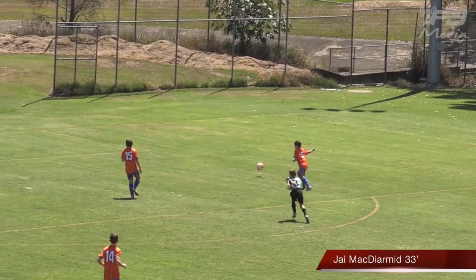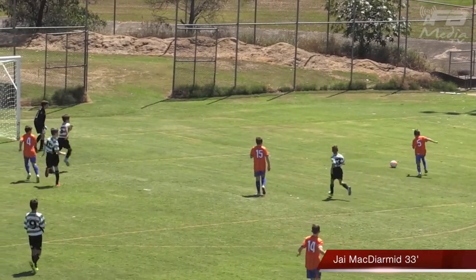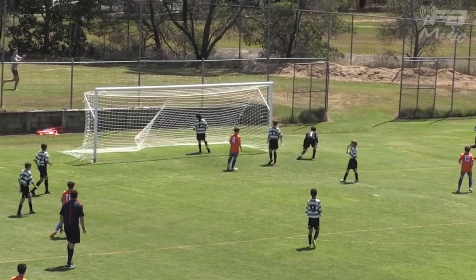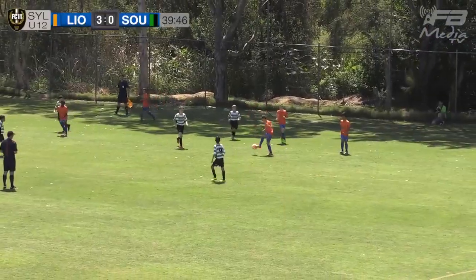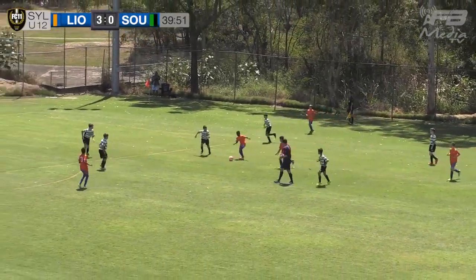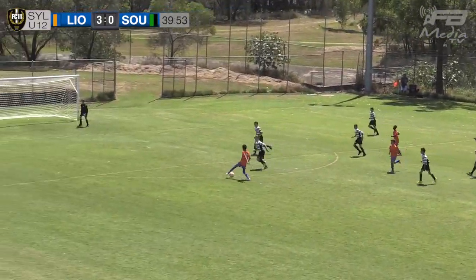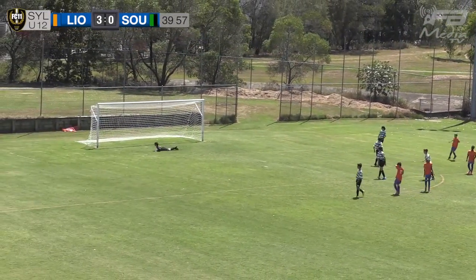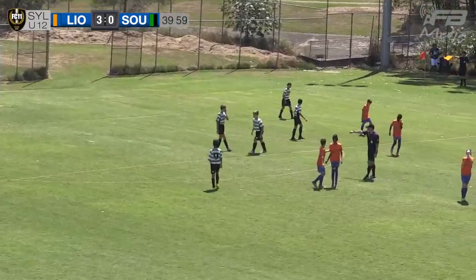It's a low clearance across the face of goal. Comes as far as McDiarmid and just goes straight through Kemp's hands. There's Lions again. This is Moses. Rayshan Ali puts in a blistering shot. Narrowly wide.